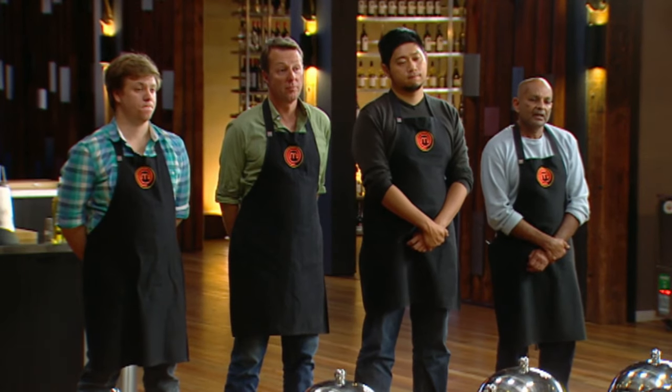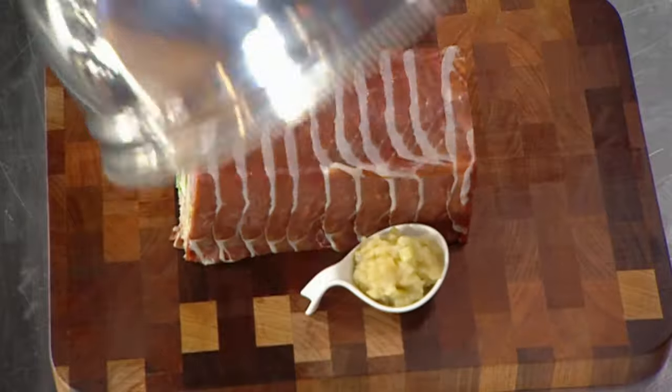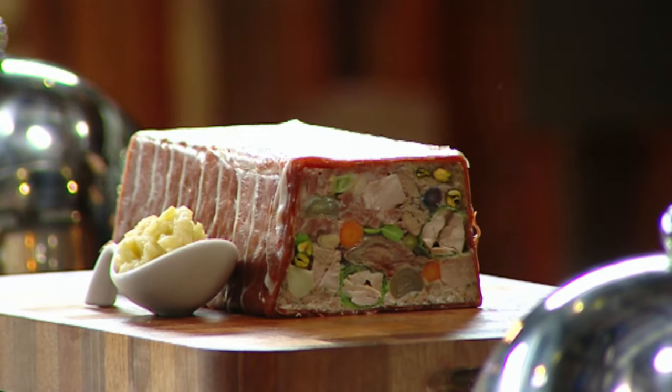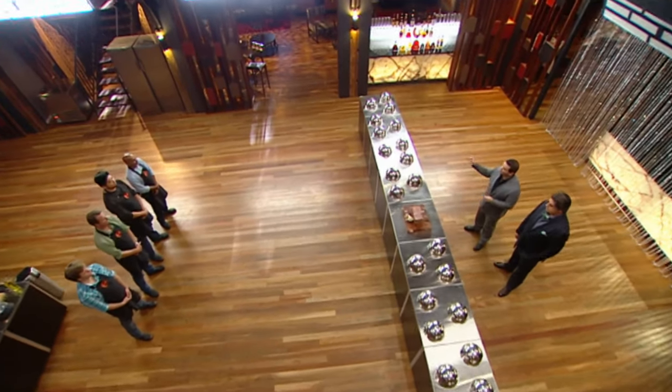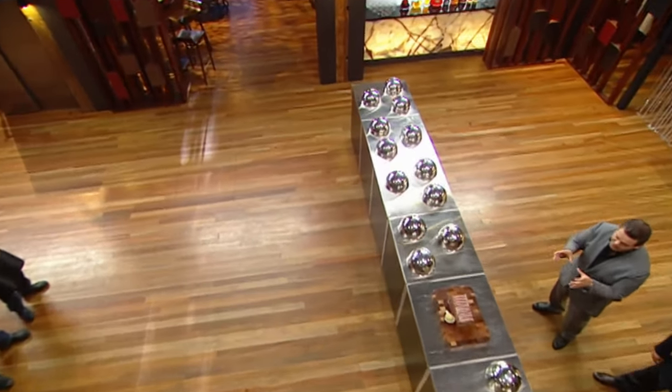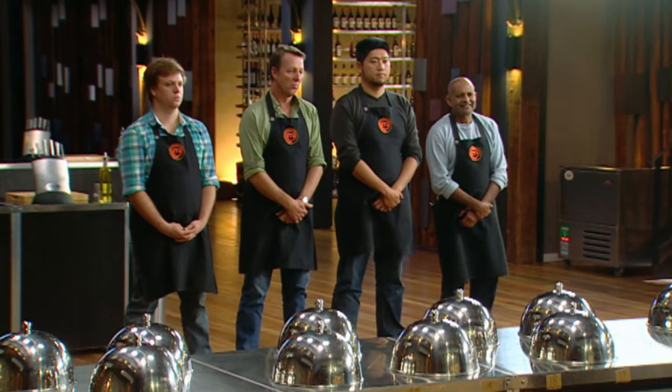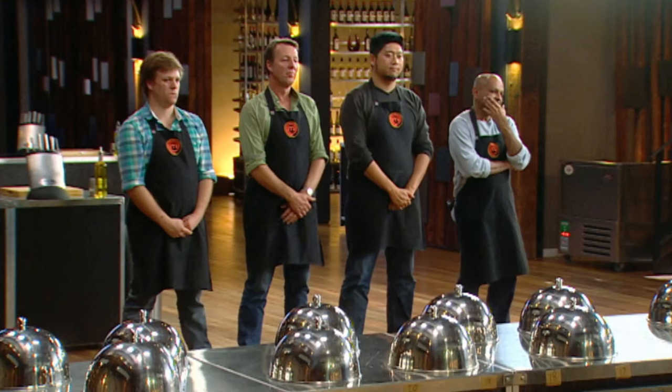The dish that you were tasting was a terrine. And it was served with an apple relish. I could kick myself. I am very familiar with the terrine. I've made terrines. Under these 24 cloches are the ingredients that went towards making that terrine. Some of you did very well, others didn't. So let's find out what the first of these ingredients are.